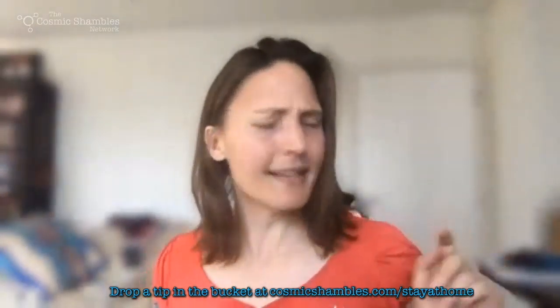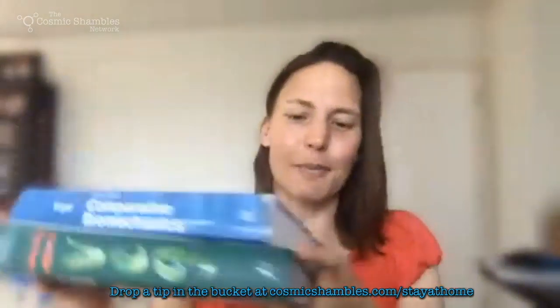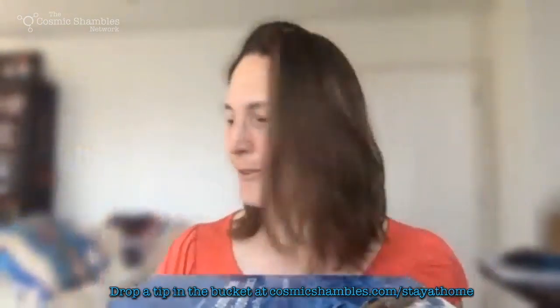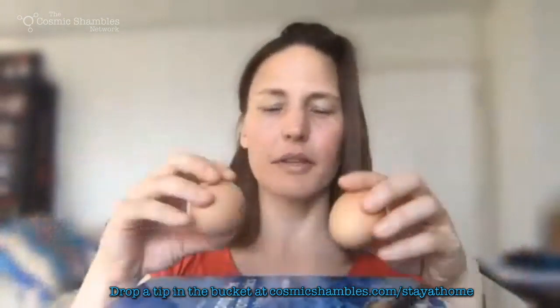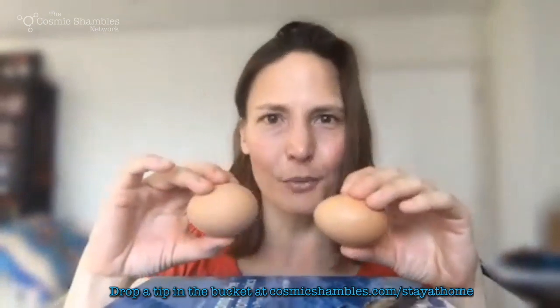So I'm going to get started because it's Easter. This is what a physicist uses for a table: textbooks. I've got an egg demo that you can try at home, and I have two eggs here. One's got a triangle on it and one's got a circle on it. That's just so you can tell them apart. The important thing about these two eggs is that one of them has been hard-boiled and the other one is raw.